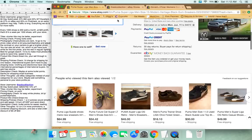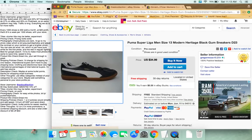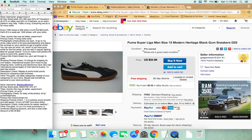Otherwise, great store, great sell-through rate. Every 1,000 shoes is going to be 200 sold per month at your level, so that's $1,000 a week profit for every 1,000 pairs of shoes, which is a good benchmark, and I would just use that to continue.